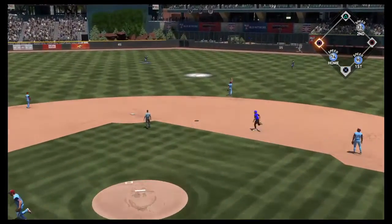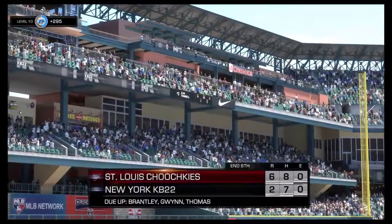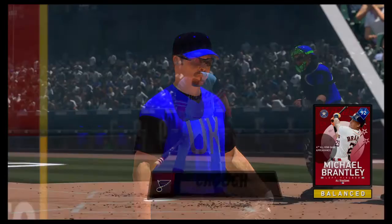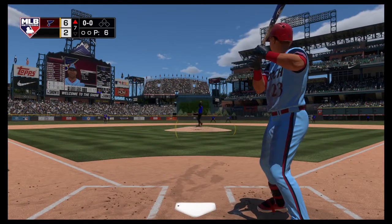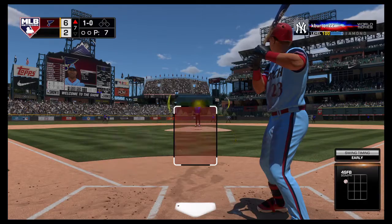Pulled toward right center field. Suzuki on the move. He's got it. A great running play, and that'll retire the side. Digging in, Michael Brantley. He'll lead it off here as we begin inning number 7. And he'll start the inning with a pitch that misses off the plate. It's ball 1.